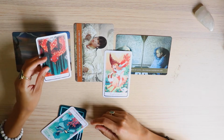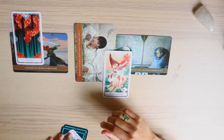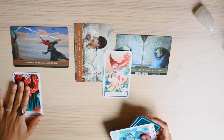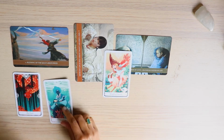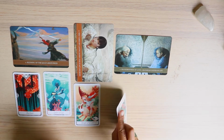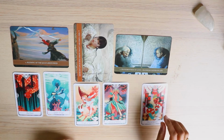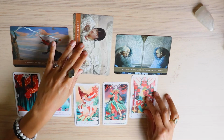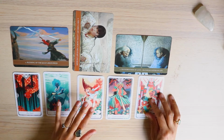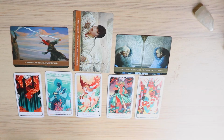So, we've got the Devil. Yes. I saw that. I knew that was coming out. Let's actually put these down here. We've got the Devil. We've got the Queen of Cups. We've got the Knight of Wands. We've got the Queen of Wands. And we've got the Four of Wands. So, ooh, all right.